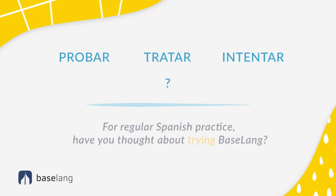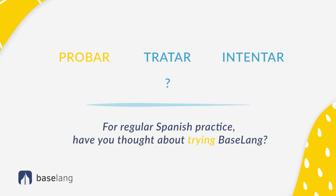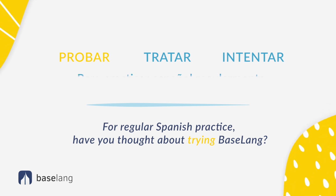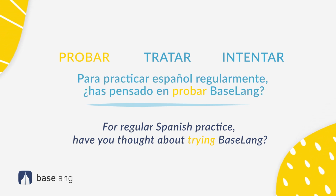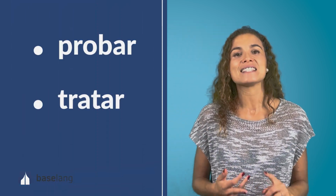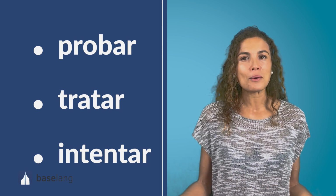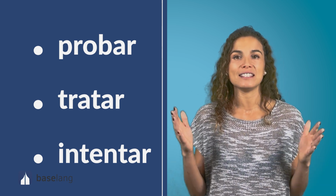One last sentence. For regular Spanish practice, have you thought about trying BaseLang? Yep, probar is the verb for trying something new out. Para practicar español regularmente, ¿has pensado en probar BaseLang? Nice job! It looks like you've mastered the key differences between probar, tratar, and intentar. So you'll always use the right one when you want to say to try in Spanish.